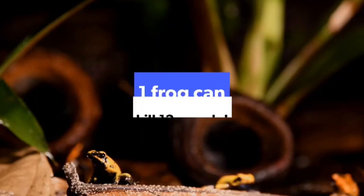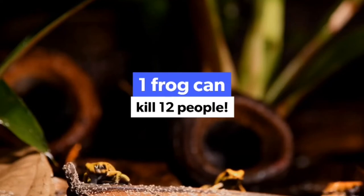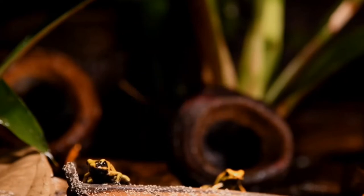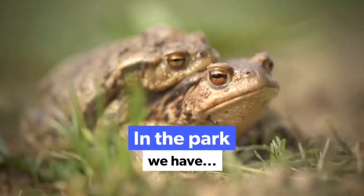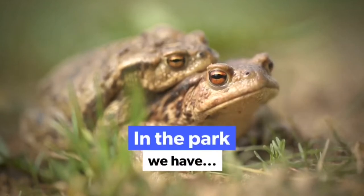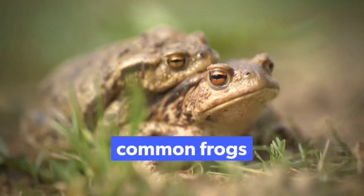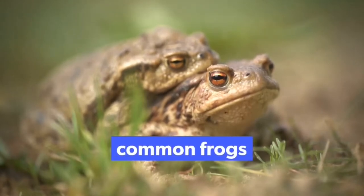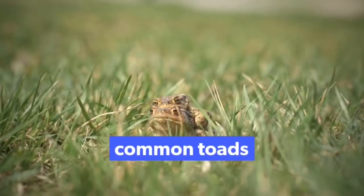Now, the most poisonous poison dart frog in the world is one called the golden poison dart frog. And they're also called poison arrow frogs, because a lot of tribes in South America actually use them to scrape on their arrows to shoot things and kill other animals that they want to eat. And about one single frog, which is absolutely tiny, can kill about 12 human beings, which is a very, very scary thought.